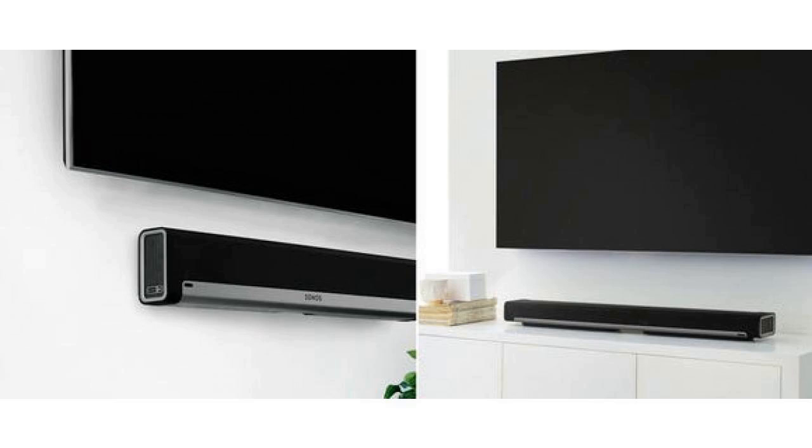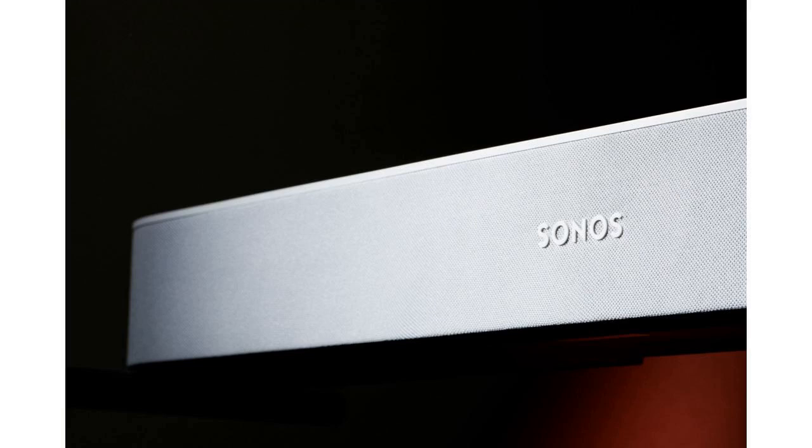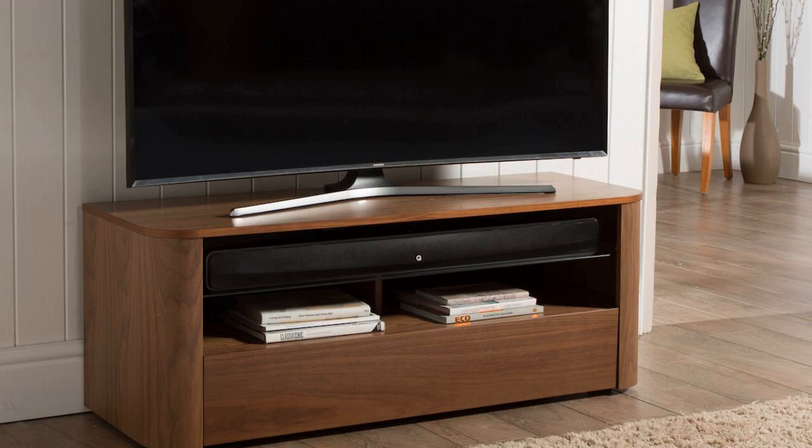Play:1 is a good alternative. The Play:1 is $150 at Amazon and Sonos.com. It sounds about as good as the Sonos One, but doesn't have touch controls or microphones for Alexa. If you already own a One, it's a good way to add more satellite speakers to your home.